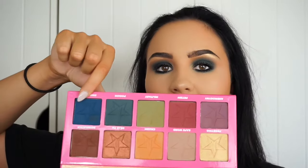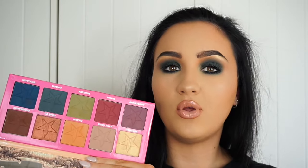I have absolutely no palette like this in my collection. I have no shades like this at all in my collection. I love the shade variety. These colours here are the ones that I used on my eyes today to create this really blown out, smoky, bluey teal look, and I was so obsessed with the way that this look turned out.